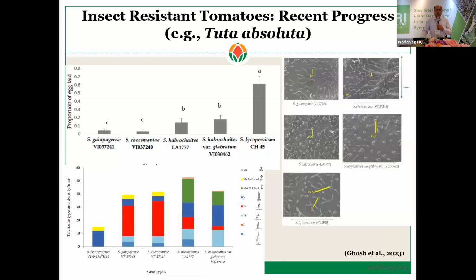But what I want to highlight here is the basis of resistance. This is an example from our recent work on Tuta absoluta involving some of the accessions like galapagense, cheesmaniae, habrochaites. If you look at the cultivated tomato and these wild species, they reduced the number of eggs laid. So they have oviposition repellency. They have a strong antifeedant effect against the young caterpillars. So they resist Tuta absoluta like anything.